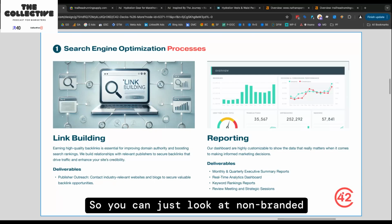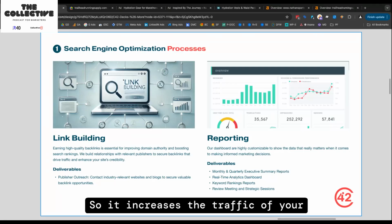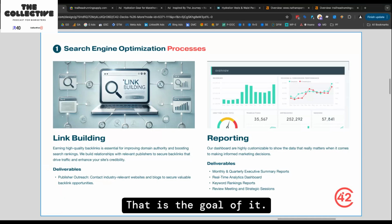Probably the most valuable report is to remove branded keywords from that report, so you can just look at non-branded keyword traffic. Non-branded is something that doesn't contain your brand name, so Nathan's is the brand for Nathan's. A non-branded keyword would be like running vest. Ultimately at the end of the day, the job of any SEO campaign is to increase the number of non-branded keywords your website ranks for and increase the ranking of those non-branded keywords. That increases the traffic, which then increases your revenue. That is the goal of it.